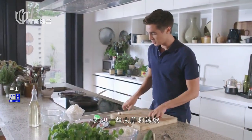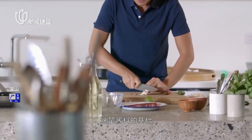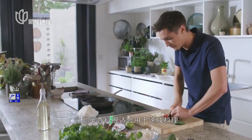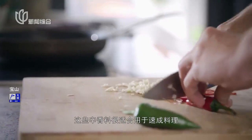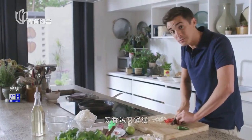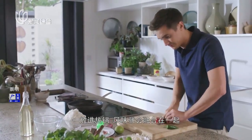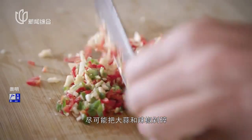So we're going to start off by chopping up some garlic and some chilli, and this is going to form the basis for our dressing. These sorts of flavours lend themselves extremely well to quick cooking meals. You've got spiciness, you've got vibrancy, and it all comes together as soon as it hits that hot frying pan. Chop the garlic and chilli as finely as possible.